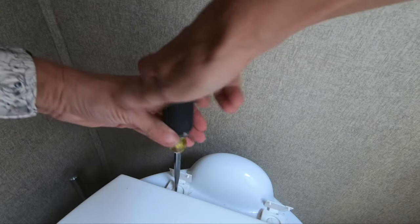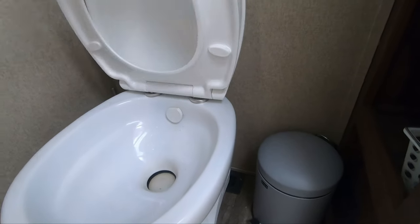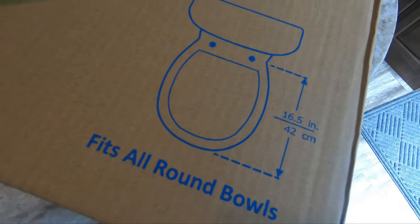The next thing is the toilet seat upgrade. The other one had little grooves and stuff up under the toilet seat, and it was very hard to clean. I got this one off of Amazon. It works great, and it was so easy to install.